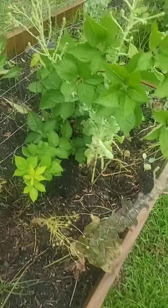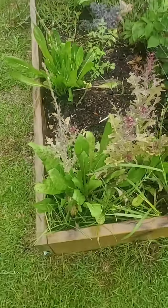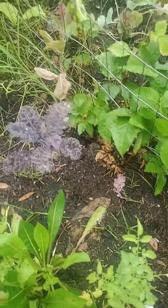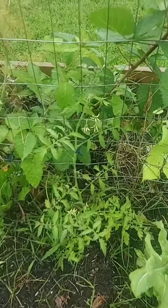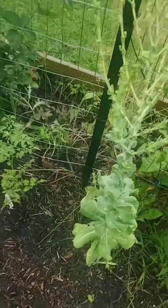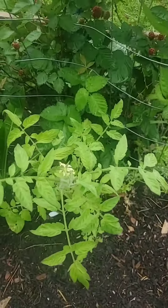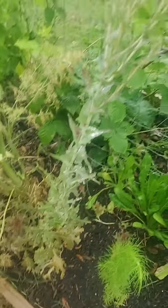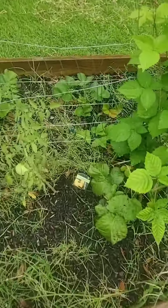This is our lettuce, one of our tomatoes. More seeding lettuces. Sweet 100. Our beautiful scarlet kale. More lettuce. Baby dill. My favorite, my yellow tomato.